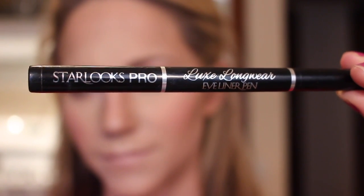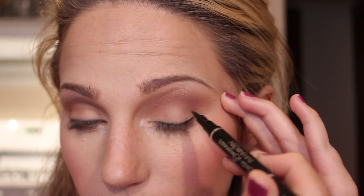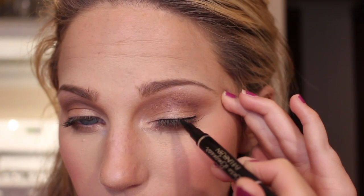I have absolutely been loving this eyeliner pen that I got in my Ipsy bag, and so I'm using this as my eyeliner, and I did the rest of the eyeliner off camera as well, as you can see here. You've seen me do eyeliner and winged eyeliner before, so I figured I wouldn't waste too much time.